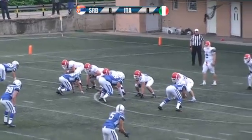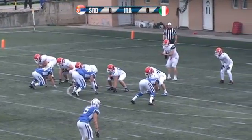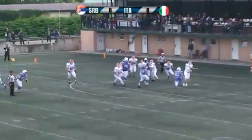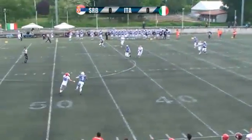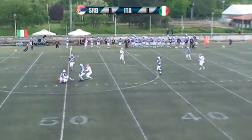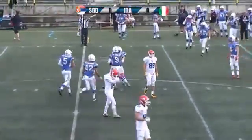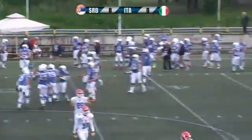Trips left, Team Serbia. Quarterback coming out from the pocket, throwing a ball. Jonathan Ciarullo, the defender, the Italian, made a great interception on the 50-yard line.